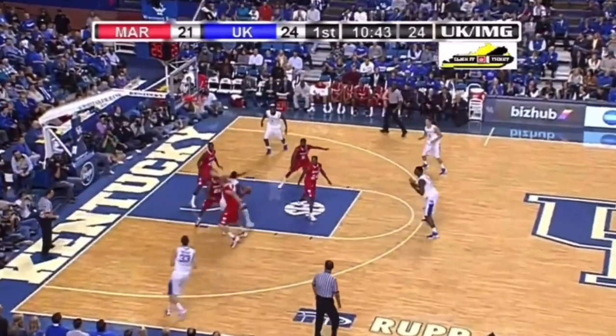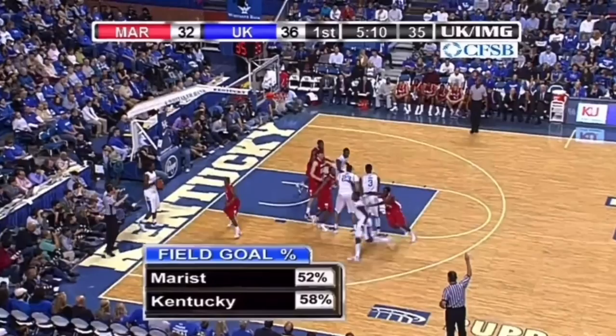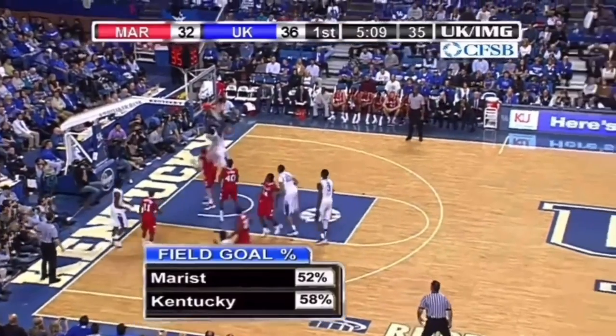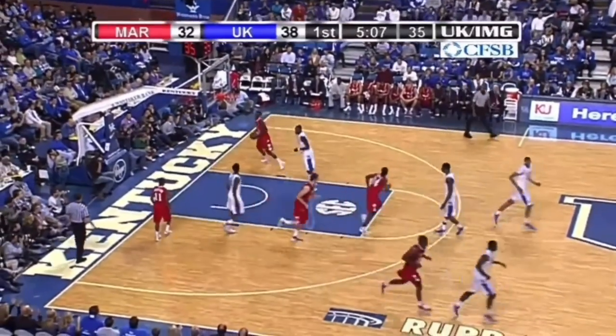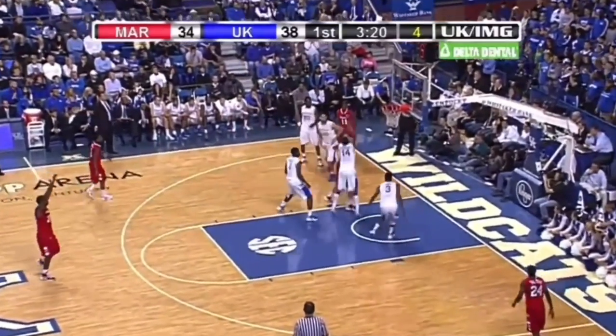Wilcher to Kidd-Gilchrist. Look at that step through. Yeah, just a good recognition too, knowing he has a miss. There you see the shooting percentages. Kentucky pleased with theirs, and that's one of the reasons when picked up the loose ball. Shot clock down to 5.